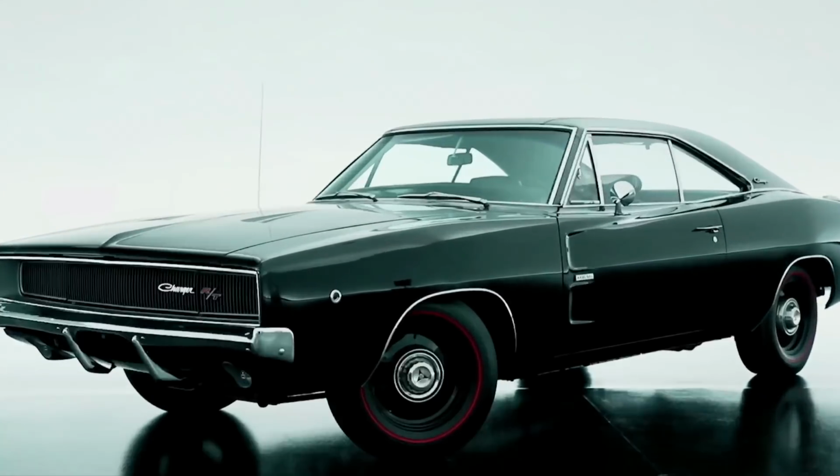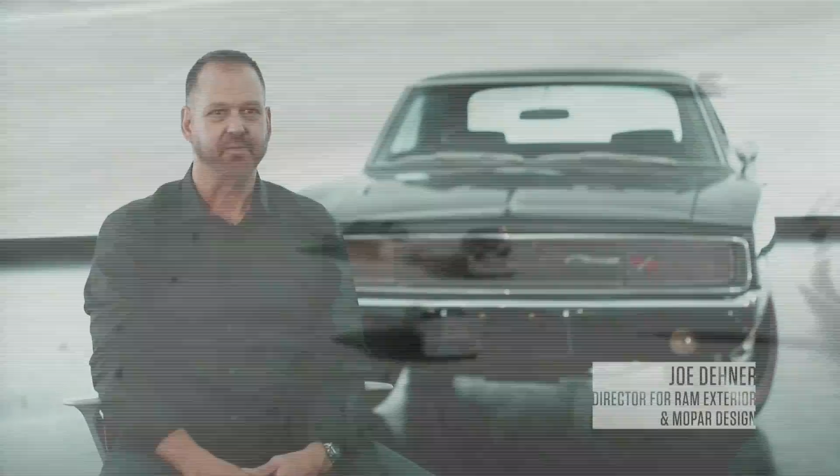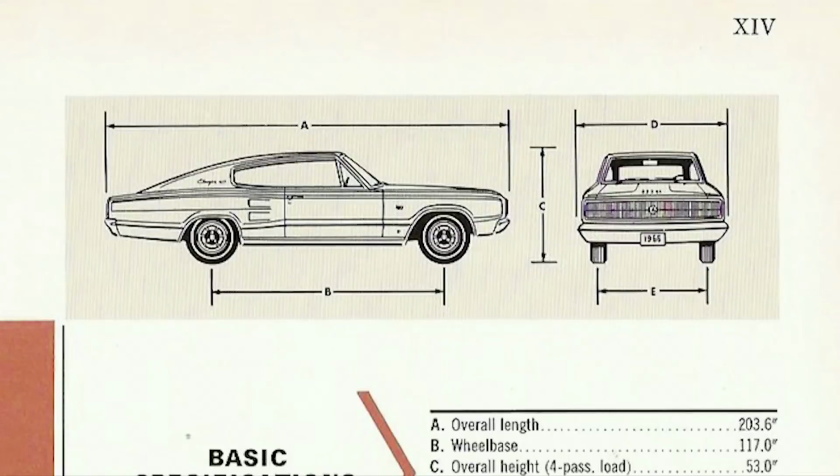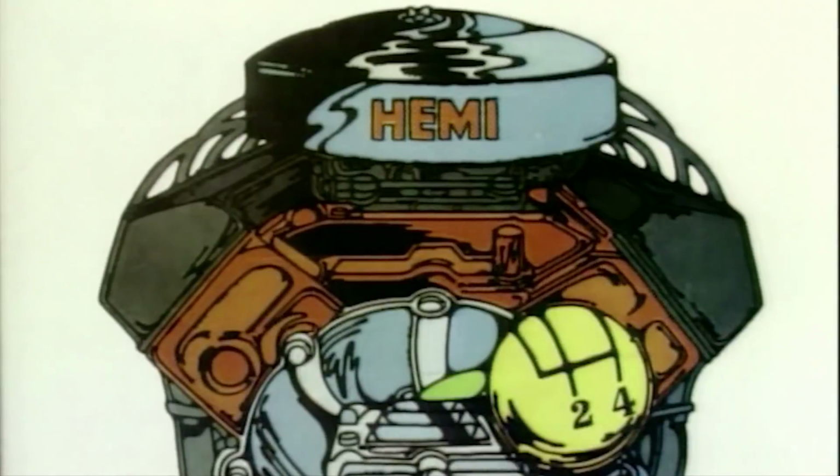My name is Joe Daner, and I'm the director for Ram Exterior and Mopar Design. Mopar is so steeped in these rich brands from the past, and performance and muscle and horsepower, all those great things from the late 60s. To not do something that's inspired by that would be a crime.